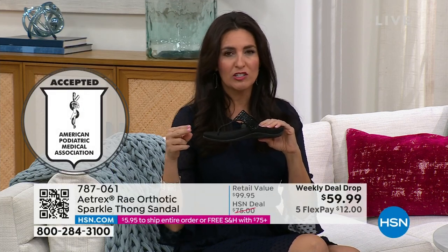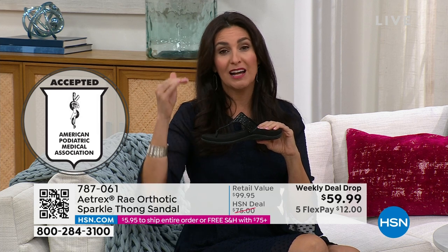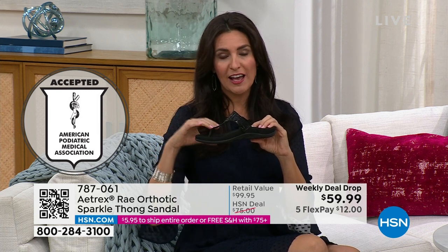They're going to help give you that arch support. They have lots of memory foam cushioning. A lot of companies give you 1 or 2 millimeters of memory foam. We give you 8, but underneath that memory foam is actually the orthotic shoe bed that we have built inside.